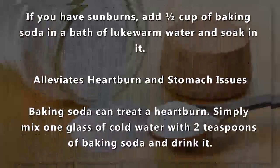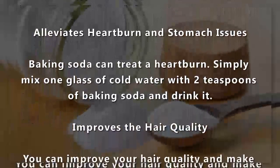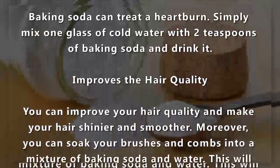Alleviates heartburn and stomach issues. Baking soda can treat heartburn. Simply mix 1 glass of cold water with 2 teaspoons of baking soda and drink it.